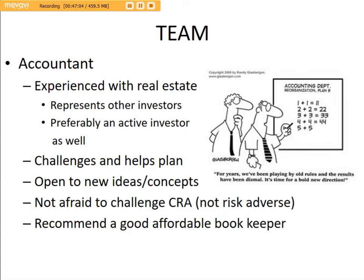You want an accountant who will see challenges and create a plan with you, and help you identify these challenges and work through the plan. You want an accountant who's open to new ideas and concepts as well, not afraid to challenge the government. Again, like the lawyers, accountants are extremely risk averse. They do not like doing anything that could potentially be challenged by the government and cause them a lot of grief.